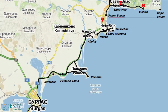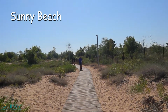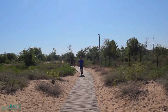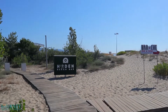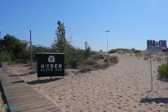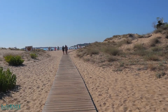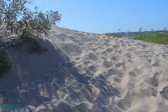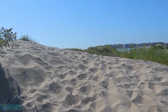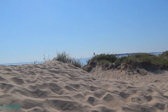Immediately after St. Vlas, we reach the largest Bulgarian Black Sea resort. This is Sunny Beach, a modern place beside a deep bay with a long beach. It is full of modern hotels, but the most interesting thing that we focus here is the beautiful sand dunes. With these dunes, the beach becomes almost a kilometer wide.